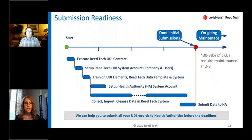Now, when you're looking to get started, what I outlined is the new compliance date for getting your information into the GUDID, which is going to be December 8th. That's under 4 months away. So I set it up in kind of quadrants. We can easily provide support, RETEC can support your UDI records to health authorities, and help you to do that before the deadline. We can set up an account with RETEC within 2 business days.